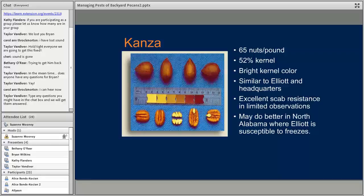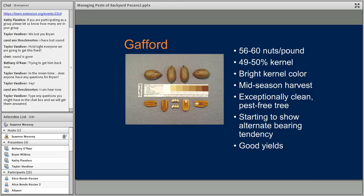Another nut that we're high on is Gafford. It's a medium-sized nut. I've got it here at the station in my unsprayed test. No scab problems, real bright kernel, about 50% kernel. 55, 56, 60 nuts to the pound. This tree, I have not noticed anything bothering it. No insects, no disease. It's really clean.